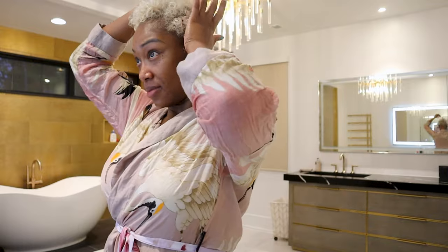But I use this to volumize and pick it up. I must say it's a good hair day. You can tell when it's gonna be a good hair day already.